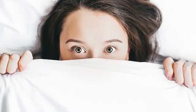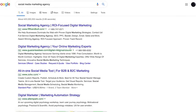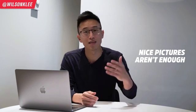But today, people are waking up. People understand the importance of social media. That's the reason why people are spending thousands of dollars hiring social media people to take pictures for them, to write captions, to interact with their customers. But in today's age, this is just not enough. It is not enough just to post nice pictures. It is not enough to just engage, because the market is so saturated. Platforms like Facebook and Instagram are so saturated with beautiful pictures.